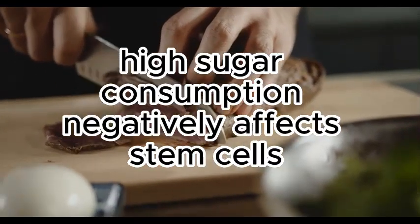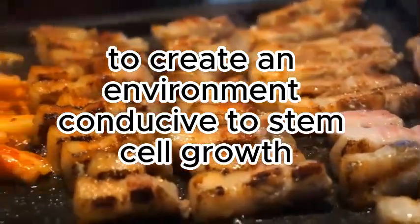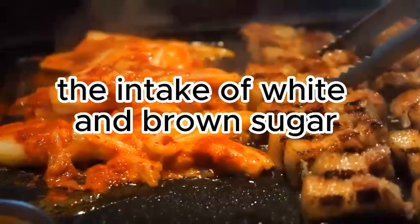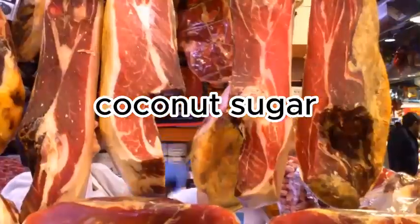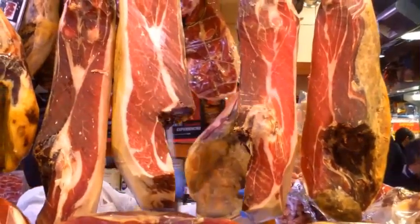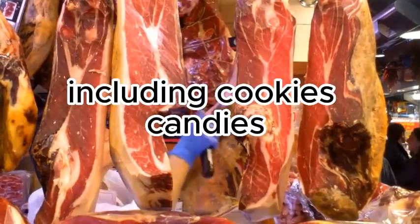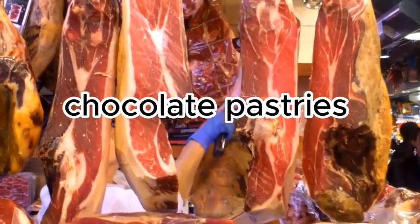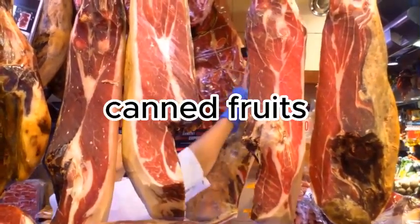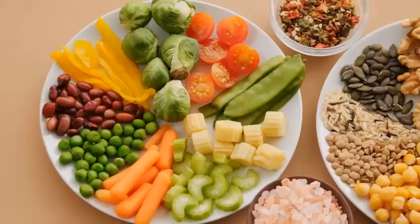Reducing sugar intake. High sugar consumption negatively affects stem cells. To create an environment conducive to stem cell growth, it is advisable to minimize the intake of white and brown sugar, coconut sugar, as well as refined carbohydrates such as corn syrup and glucose. It's best to avoid industrial sweets, including cookies, candies, chocolate, pastries, white bread, white rice, sugary drinks, canned fruits, and processed foods like frozen fries or breaded items.